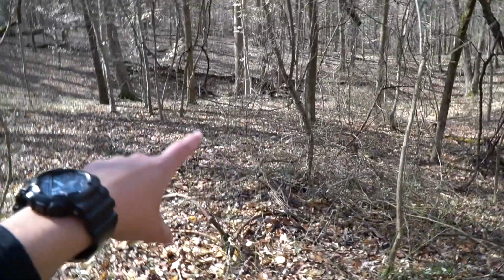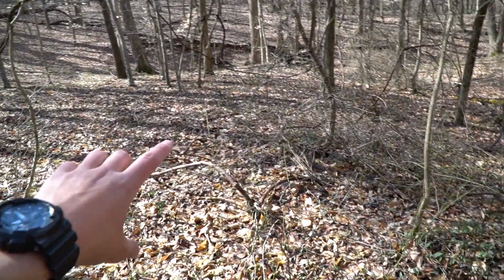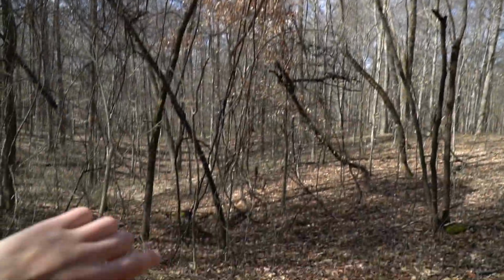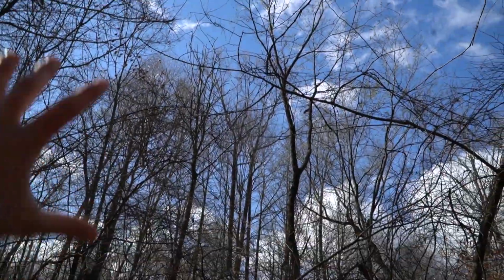There's a couple trees in here that I think we might need a chainsaw for, but I think we can make this little area right here, because it's all short trees. As you can tell, these trees aren't really tall. I don't know if you can see them in the back there, but it's just little trees. So you can see this gets a lot of sunlight. This is really big here, so I'm thinking a food plot would do well.